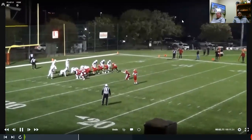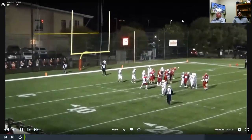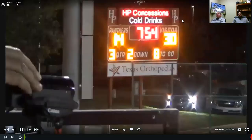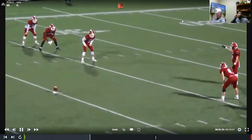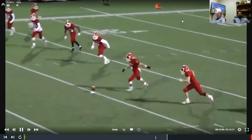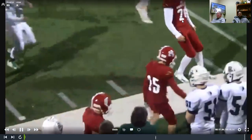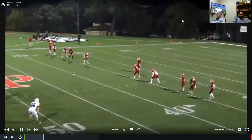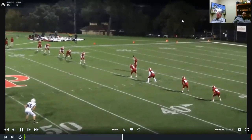Now I think it's 30-14. It was a little closer than that for a little while. Good job, Sam Benton. They're trying to kick it short. Sam does a good job of fielding the ball.